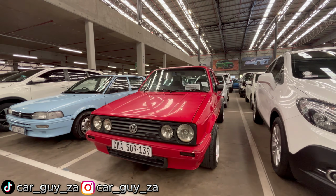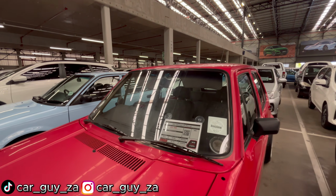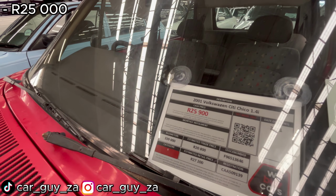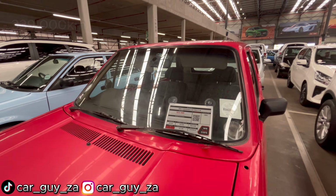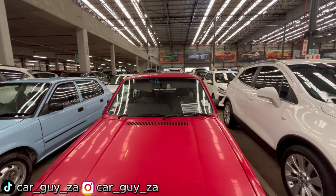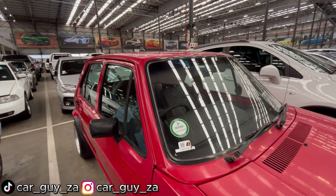So the first car in our budget for today, they have this 2001 VW Citi Chico, and guys, this car is powered by a 1.4 liter engine and it is listed at a cost price of 25,000 rand. It has 339,000 k's on the clock, category B vehicles. So a full disclaimer, all the cars in this video you will not be able to purchase via bank finance.